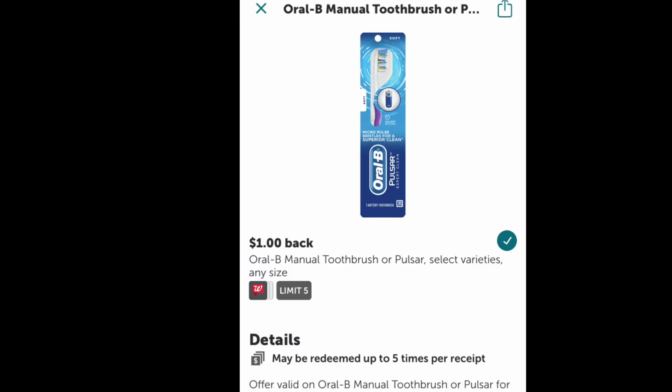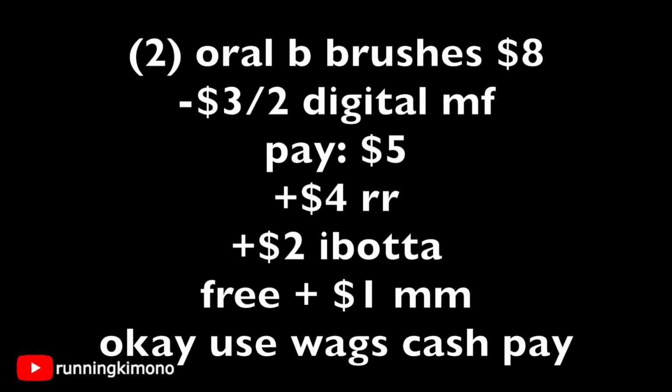So if you're buying 2 of these toothbrushes, you should be in business for this deal, and double check that your Ibotta rebate is there before you do this deal. So grabbing 2 of these Oral-B brushes at $4 a pop, that's 8. Subtracting that $3 off of 2 digital, you're left with paying 5 out of pocket, getting back a $4 register reward. We have that $1 Ibotta we'll get back twice. So it makes this free plus a $1 money maker. And if you want to use your Walgreens cash to pay down your balance, if you're just buying these brushes on their own, that's totally a-okay.